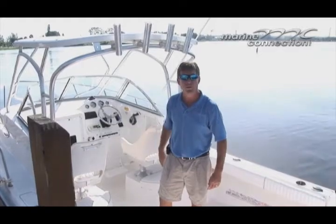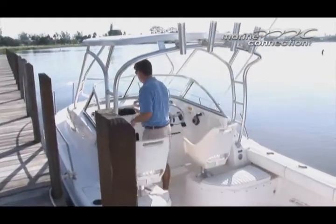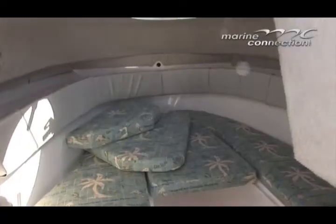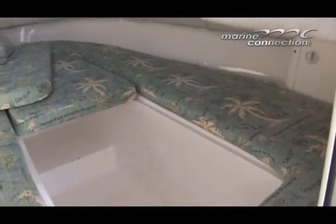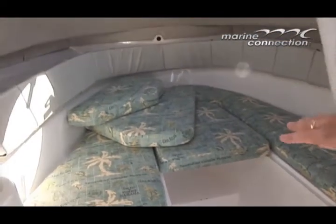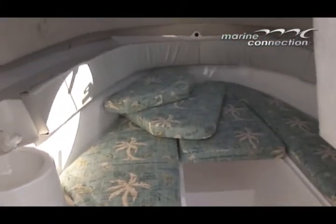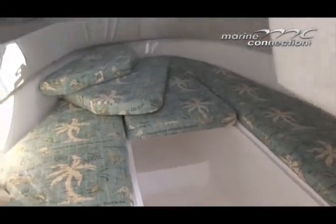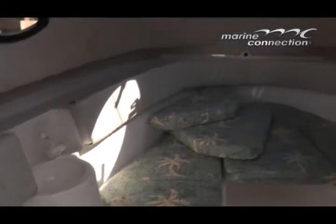Let's go down inside the cabin and take a look. You can see down inside the cabin, everything once again in excellent condition. You'll see in the pictures, it has all the cushions to make this into an entire sleeping area. So if you do want to sleep, take a nap in there, plenty of room for that. Room to put a porta potty underneath the front cushion. Little freshwater sink there. A lot of light in there from the hatches. Absolutely beautiful cabin on it.